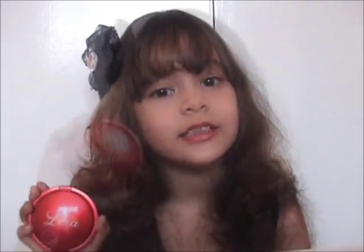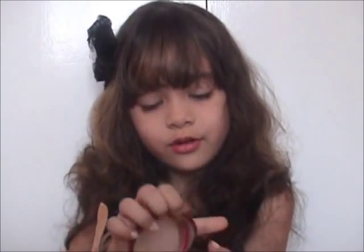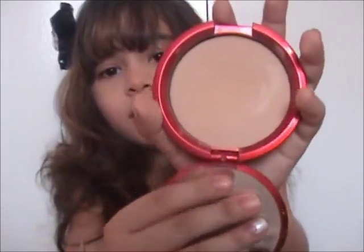Okay, so my first favorite of the month is my face product. I seriously love this product. It works magically. I'm gonna put a link for this on the top. This is in sand and this is how it looks like. Lovely, right? I use this every time.